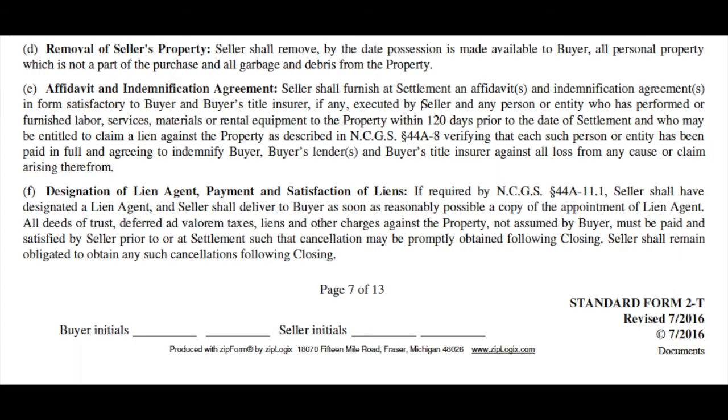Section 8D discusses the removal of the seller's property. Prior to closing, the seller has to remove all personal debris, including their garbage, from the property. This is very important because every now and then you will have a seller who leaves trash bags full of trash inside the house because the trash pickup date isn't for another few days after closing. But that's just not how things are supposed to go. They're supposed to remove all that stuff from the property, and the only way to confirm this is during the final walkthrough a few days prior to the closing.